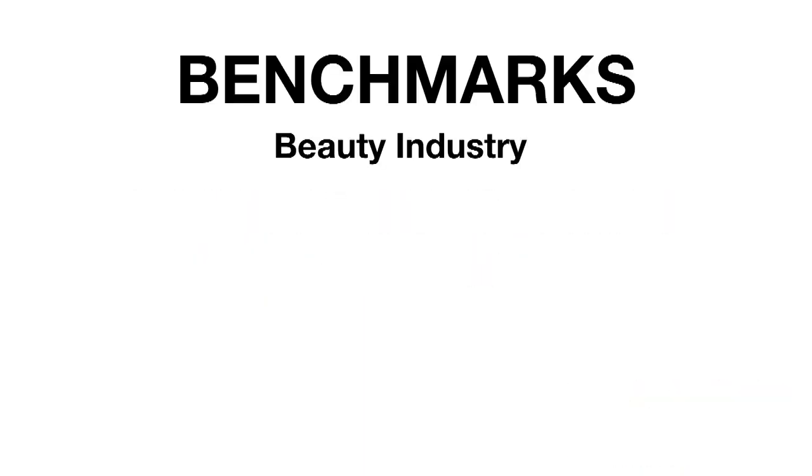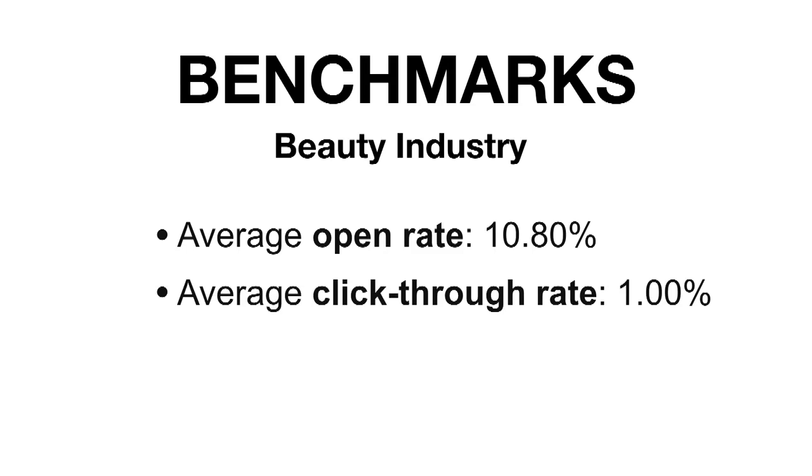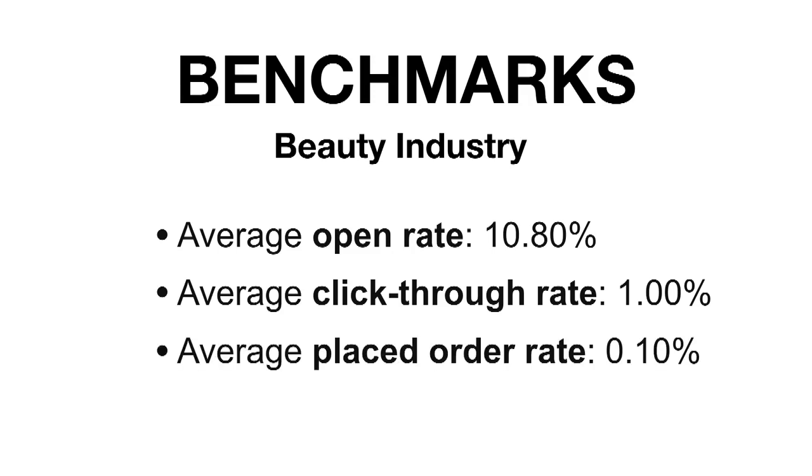Let's start with some benchmarks. In the beauty industry, a good open rate, so the number of people that are opening your emails, is about 10.8%. A good click-through rate, so of those people that opened, the people that are clicking on your email, is 1%. And an average placed order rate, so your conversion rate, of the people who clicked on it, the people who placed an order, a good rate here is 0.10%.